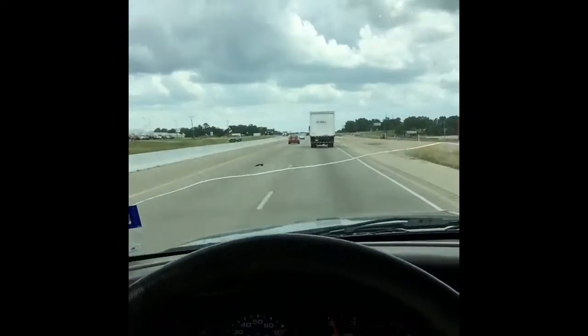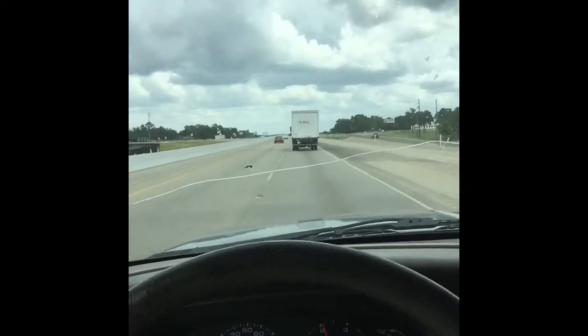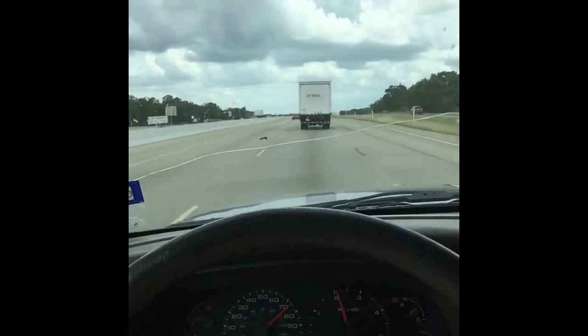Okay, part 2. Here I am doing 70 miles an hour down Highway 6. And as you can hopefully see, look at this. Hands off the steering wheel. Tracking straight. Everything's good. No problems. Going to the right just a hair. There is a bit of a breeze out here.